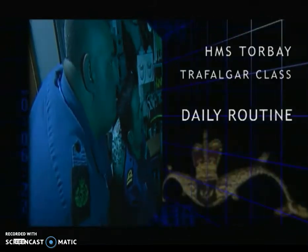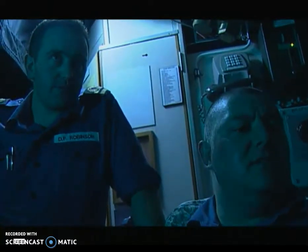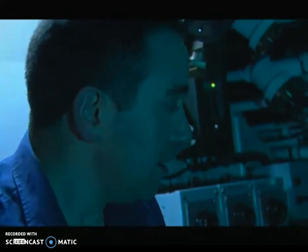Life on board revolves around a shift system, or watch as it's known in the Navy. Steering course of 310, keeping a depth of 7.5 metres. It's a routine you soon get used to, and while the work can be challenging, the unique spirit in a submarine makes this a way of life that's like no other.